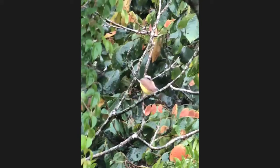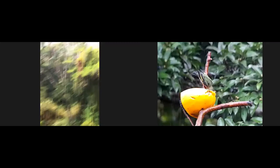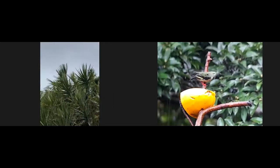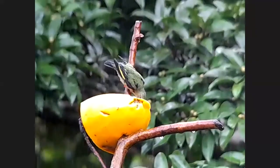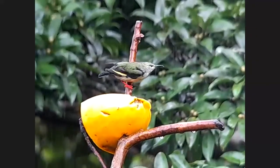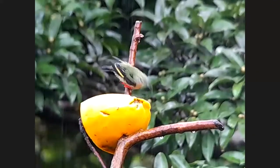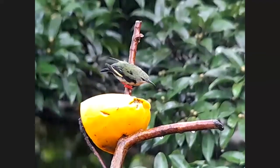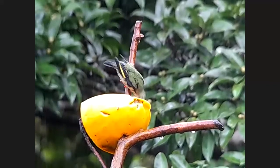We have a different bird here. It's called the red-legged honeycreeper. And you can see his red legs there. Can you hear the howler monkeys? Yeah. Let me see. Oh, we can't hear them on our side. This was the red-legged what? Honeycreeper. Red-legged honeycreeper.